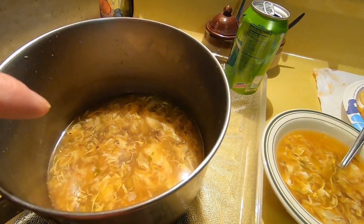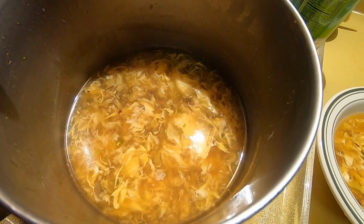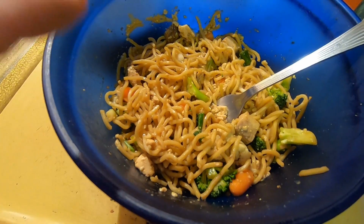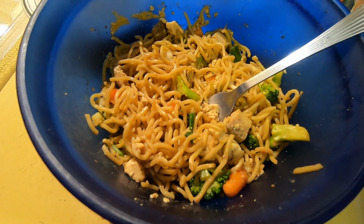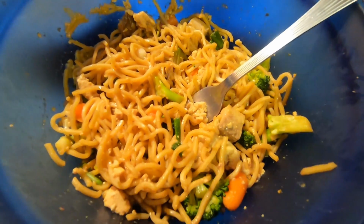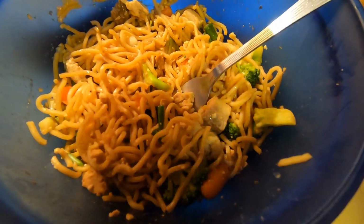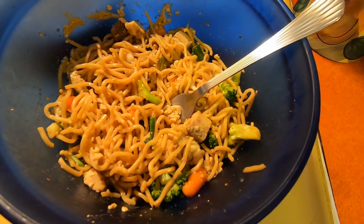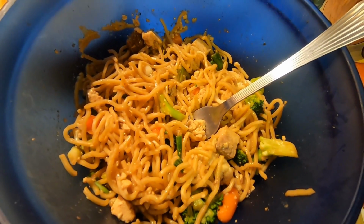Yeah. I forgot to give the prices of the soup. That was like $1.09 or something. Right about $1. And this was like $2.50. The noodles and the sauce. The broccoli and carrots and stuff, and meat and tofu, maybe another 25-50 cents of that stuff in there.